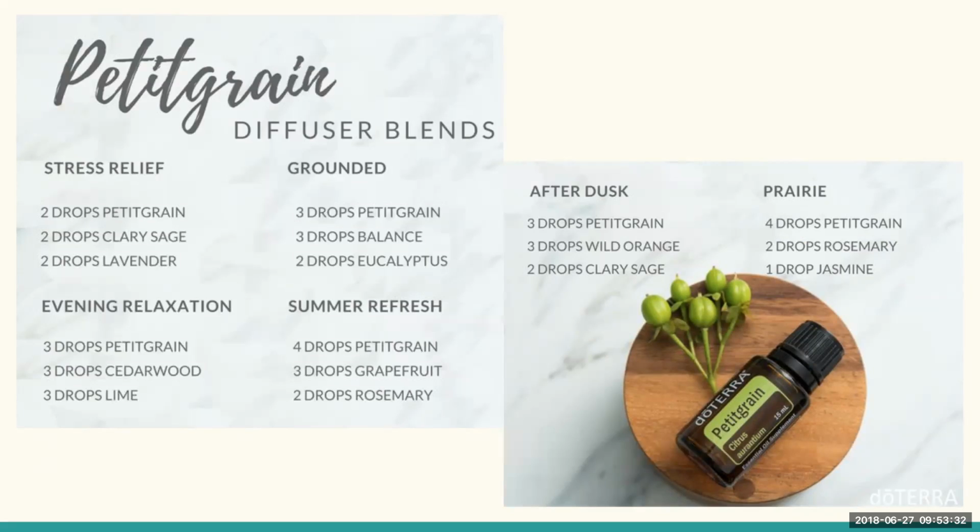Yeah, I'm going to try diffusing Petitgrain. I've got to admit here, I've never actually diffused this oil. Oh, it's gorgeous. Today might just be the day. Today's your Petitgrain day. Yes.